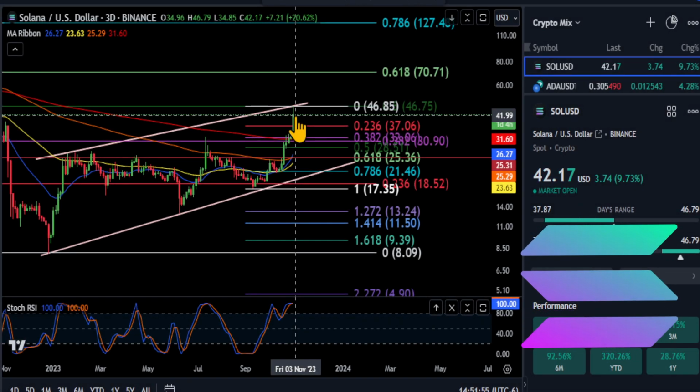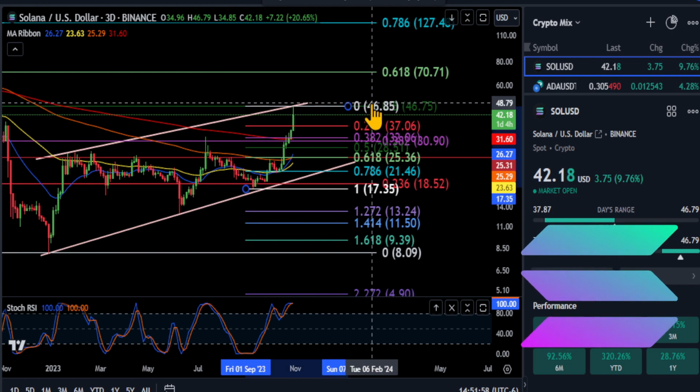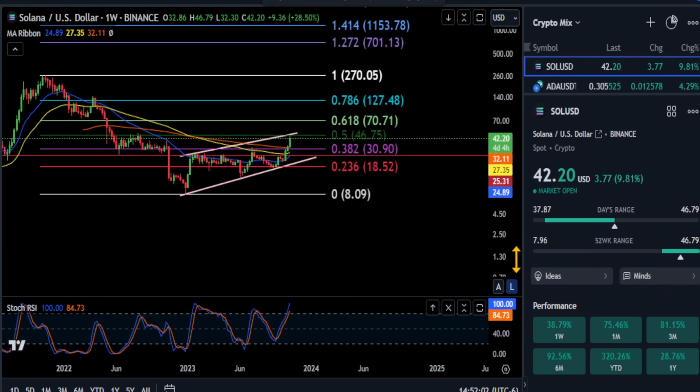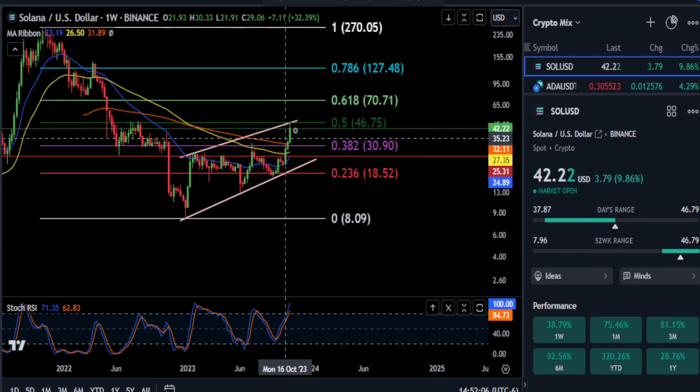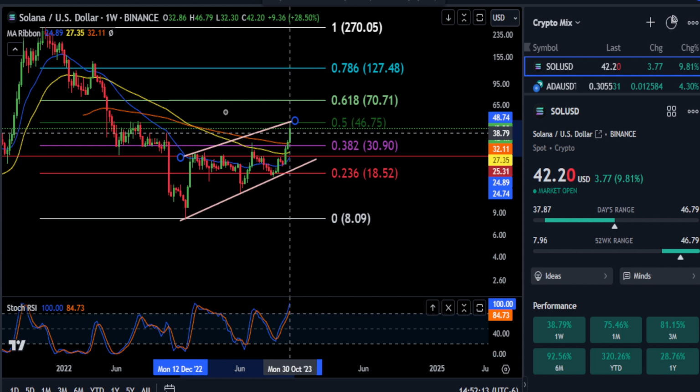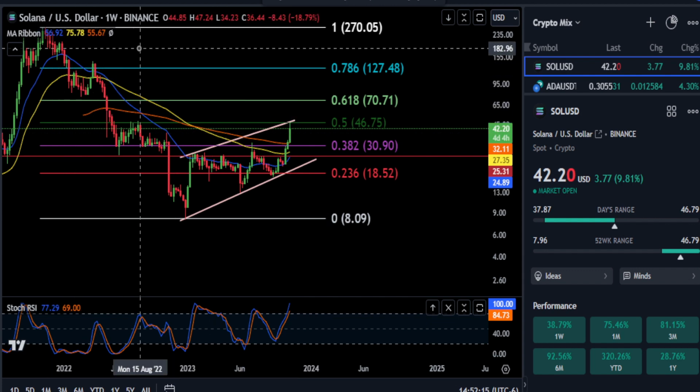We are going to take a quick look at Solana. So I'm going to go get this off of the chart for just a moment here. We're going to go back out to the weekly chart and point out that after we spiked up to the 0.5 here, we pretty much went from a falling or rising wedge pattern, rather, up to a large bear flag pattern here. So we are still bearish, in my opinion, on Solana.